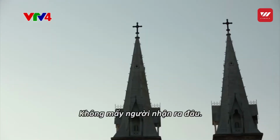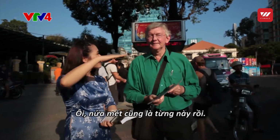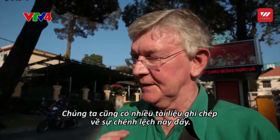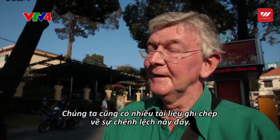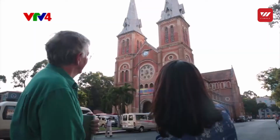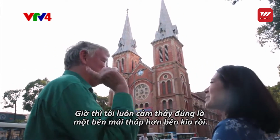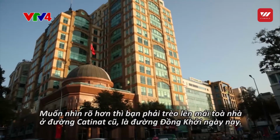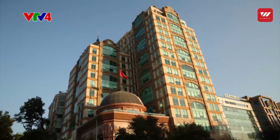Oh, this one. Oh, so nobody knows. Half a meter is quite a lot. Yeah. It doesn't look like that from here. But we do have some documents which suggest that the one spire is significantly higher than the other, which suggests that perhaps there's something in it after all. And I have a feeling that it's lower on this side. You have told me to go back there to find out. Yeah. So what you need to do is go back to the top of the Rue Catinat, the Dong Khoi Street.